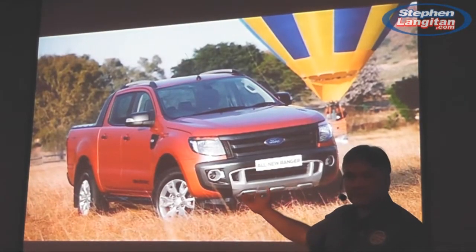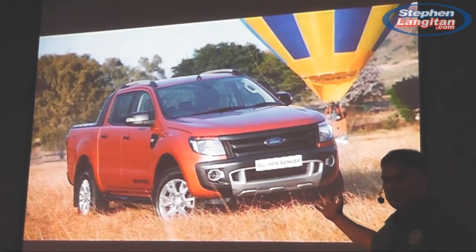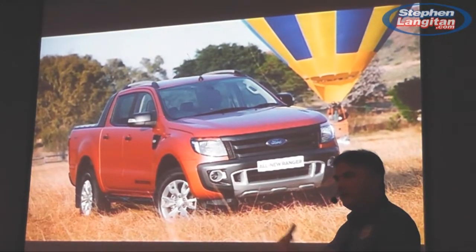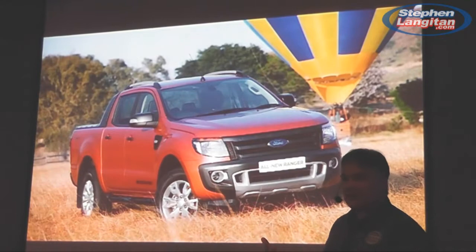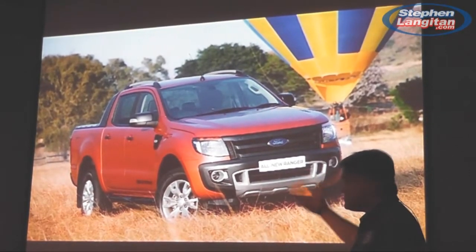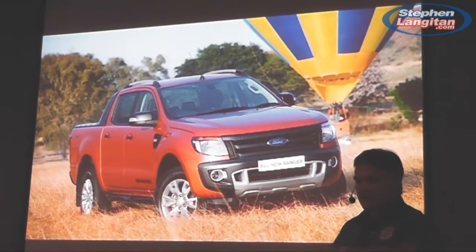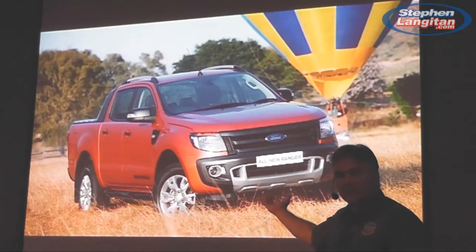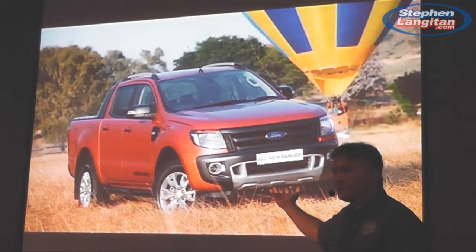At the other end of the scale, this is the ultimate expression of Ranger. This is our top-of-the-line Wildtrak model. Customers for this model are more into taking them to dirty play places more than dirty work places. As you can see, they want to be able to take their quad bike or something off to have some fun, and yet still have their car look good in front of the restaurant at night.